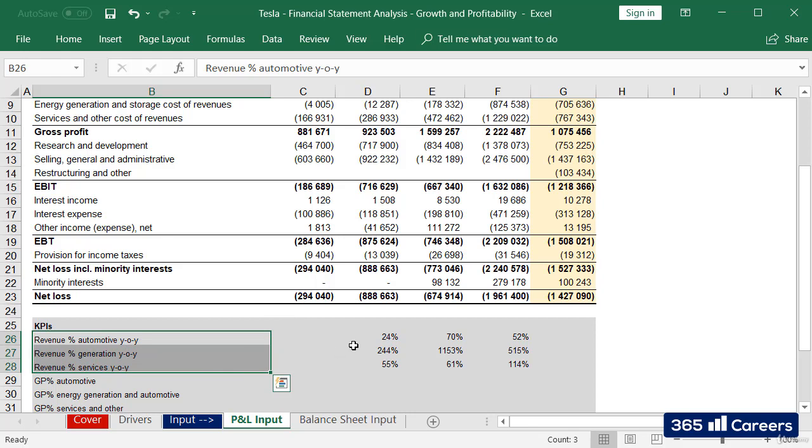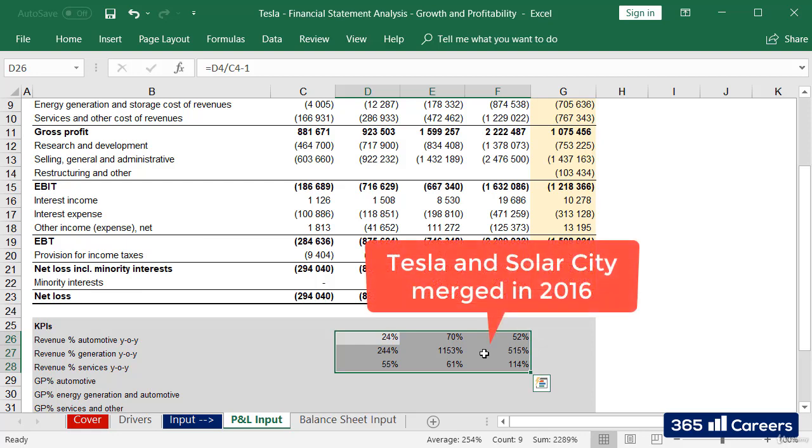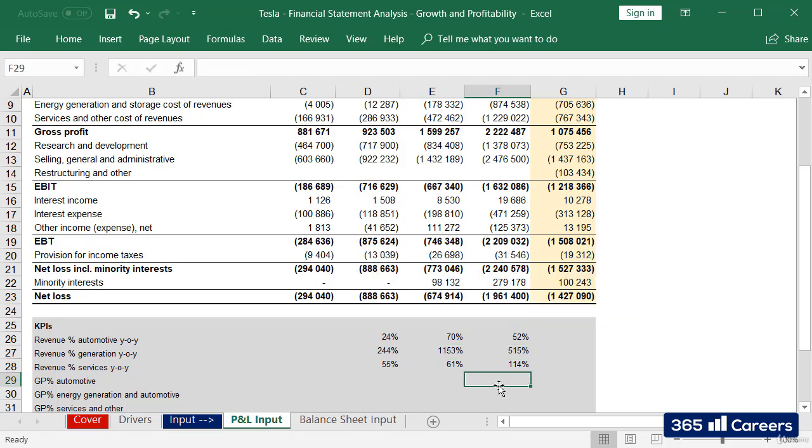The results we obtained show us that Tesla has been experiencing strong double-digit growth for several years now. All three business lines are expanding rapidly. However, we should bear in mind that the sharp increase of generation revenues in 2016 and 2017 was significantly influenced by Tesla's merger with SolarCity. Nonetheless, Tesla's revenue growth has been outstanding during the time frame under analysis.